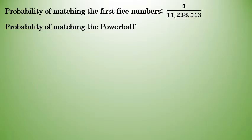This does not mean the probability of winning the jackpot is 1 in 11 million. We must also account for the Powerball. The math for determining the probability of matching the Powerball is much simpler. Well, there are 26 possible Powerball numbers. The probability of matching it is 1 in 26.